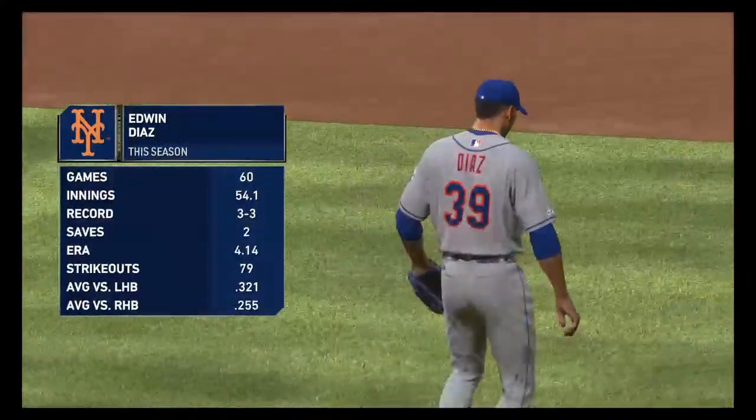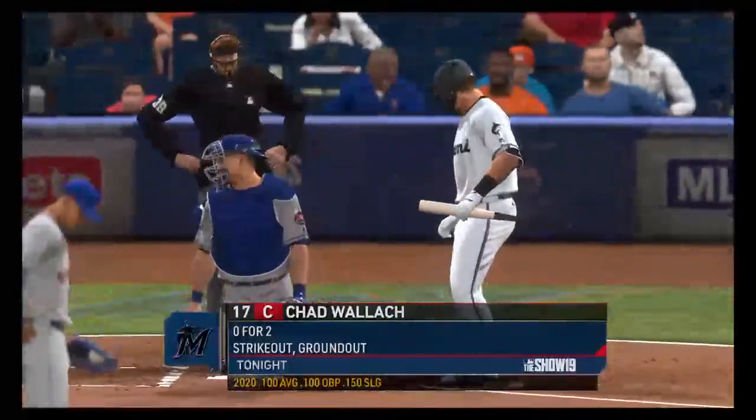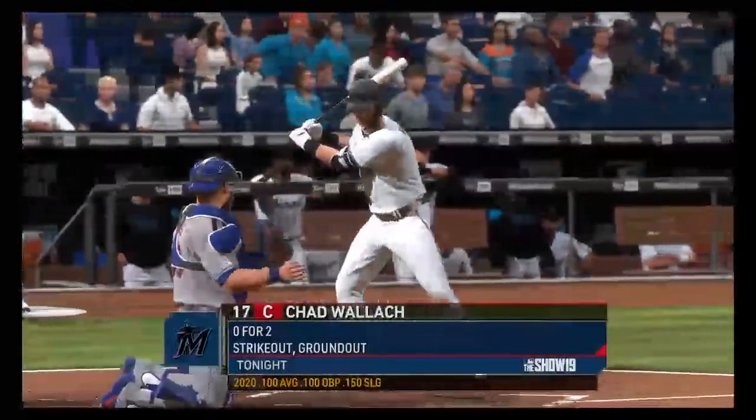Now playing third base and batting 9th, number 11. At the plate, Chad Wallach. Third trip to the plate for him here. He struck out and grounded out in his first 2 tries.